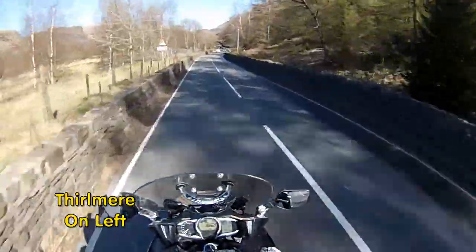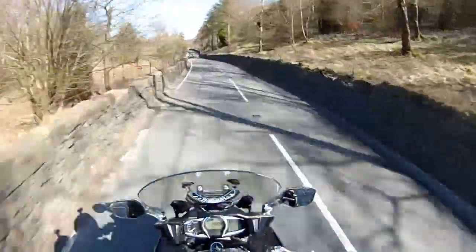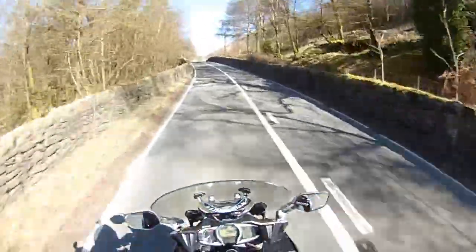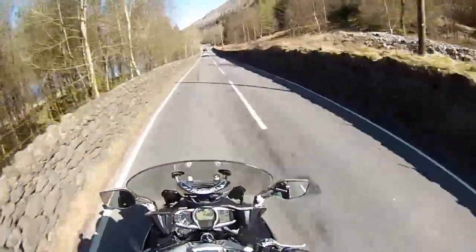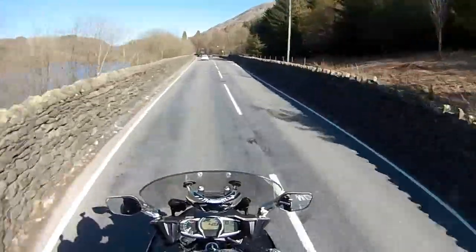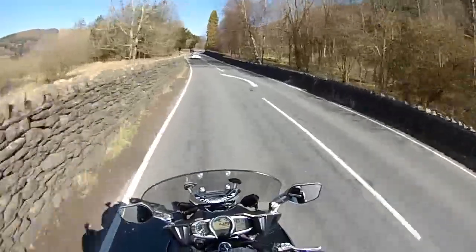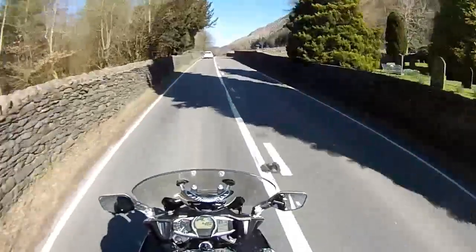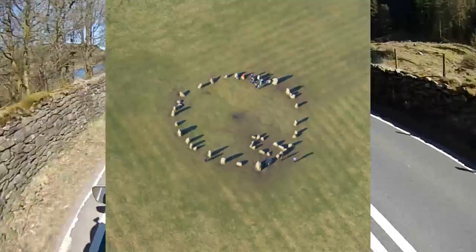So we're heading in a roundabout way. I wanted to go through St John's-In-The-Vale, which is a really nice area, and enter Keswick that way, via where the Castlerigg stone circles are. Quite a spectacular tourist attraction. You can see it there, just a photograph of it.